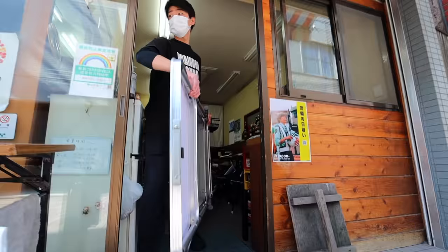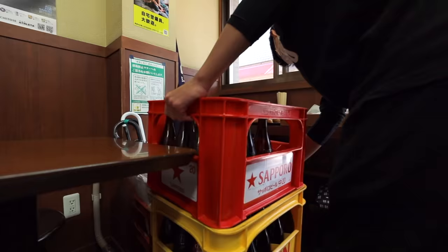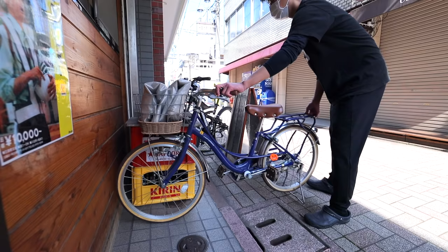Oh, another worker has arrived. He's one of the apprentices who's planning to open up his own udon shop after studying here. Damn, he's got to move a lot of stuff out of the shop to get it ready.